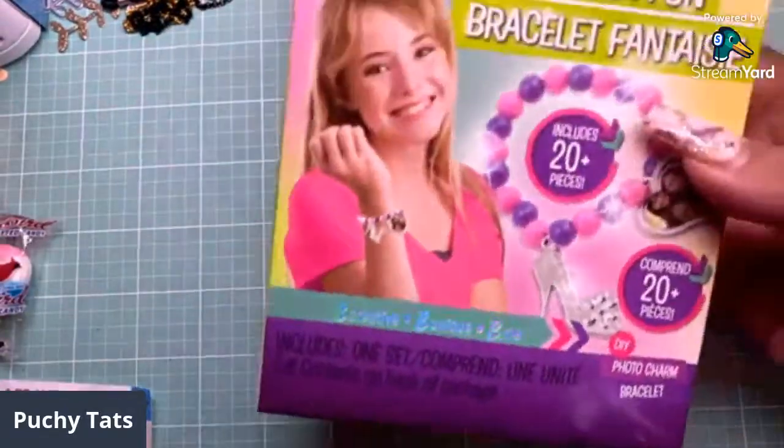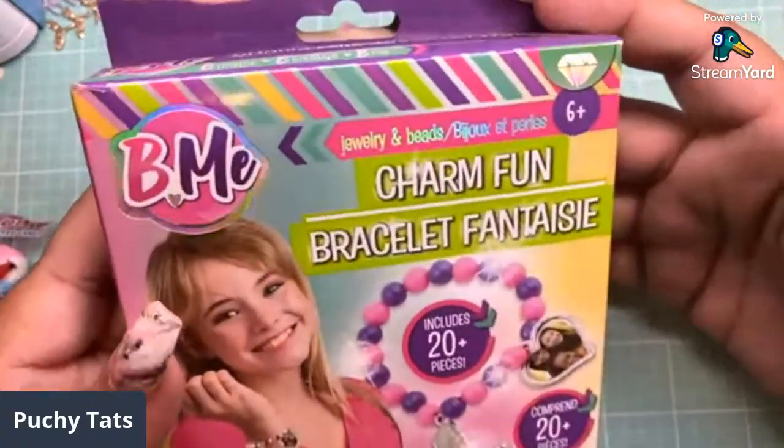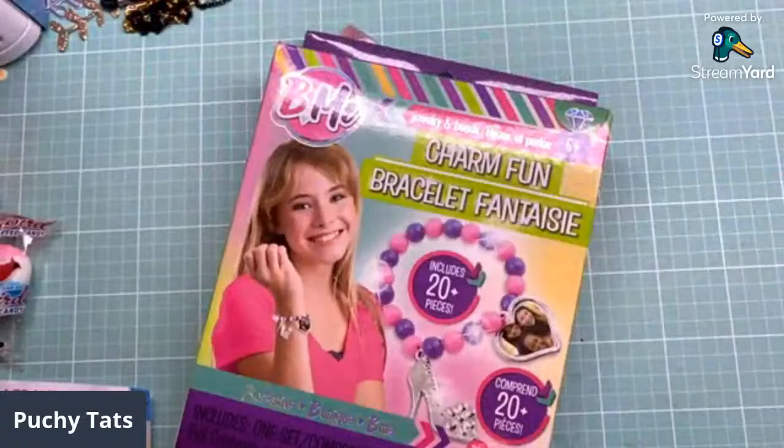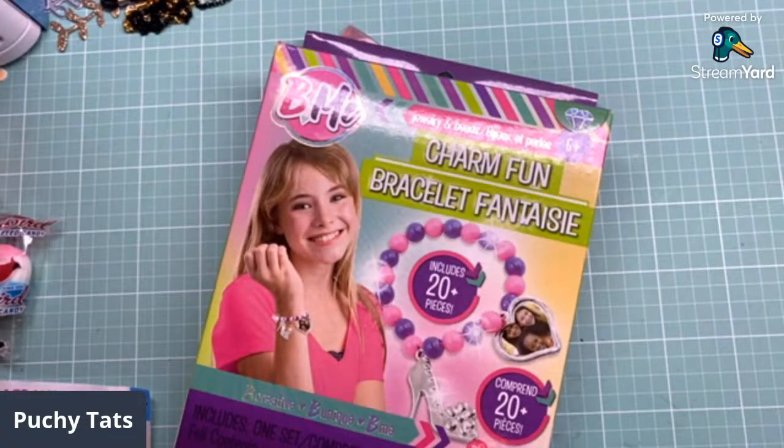All right. So then they had this charm fun kit, and I grabbed this because I want my kids to play with this. And also, so I can share with you guys and show you what else they have. They had some other kits there, but these were the only ones that interested me.